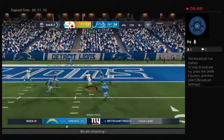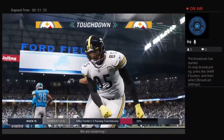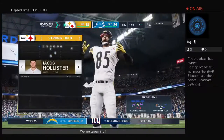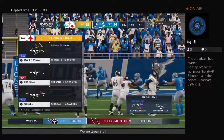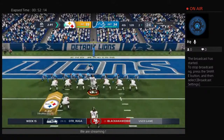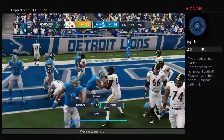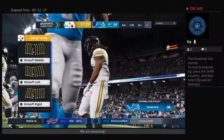Throwing again on 2nd down, Haskins. And he's going to take it in for a Steeler touchdown. Touchdown. Eric Ebron with touchdown number 7 on the year, and the Steelers are able to cut into that deficit. Now the Steeler offense staying out there, and they'll go for 2. They're going to try and run. And he'll get in for the score, and that's going to cut the lead down to 13. Lions 34, Steelers 21.